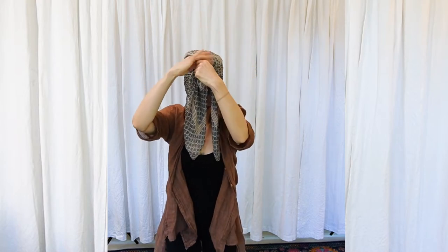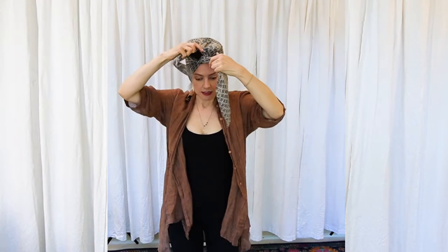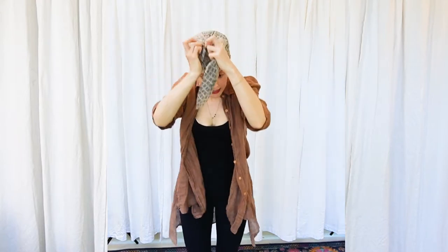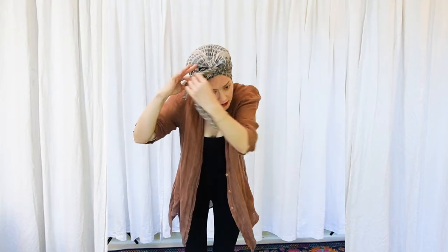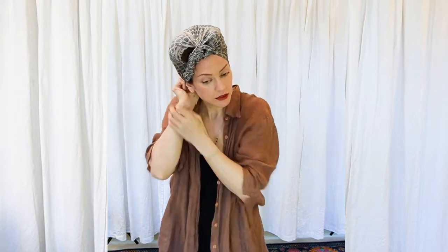Now bring the back of the scarf forward and take one of the ends and twist them together, and then take the other end and then you can tie them together. And then you can twist them and stick them in your turban. And you can feel cute like Carmen Miranda. She's so cute. If you don't know who Carmen Miranda is, please go look her up. Legend. So what's another thing you can do with your vacation scarf?